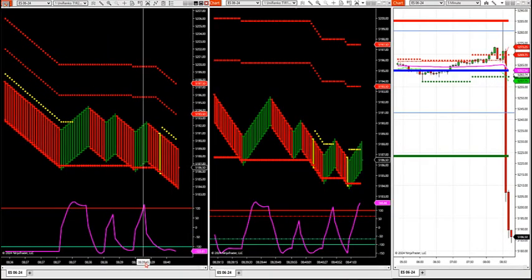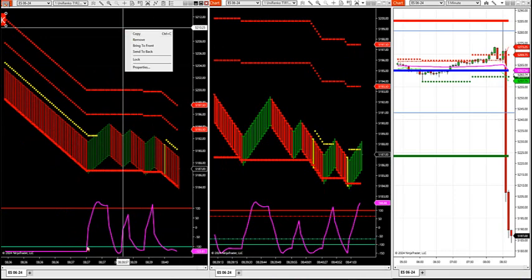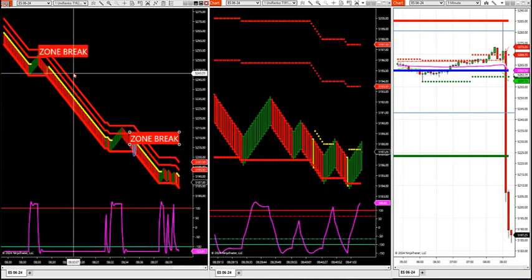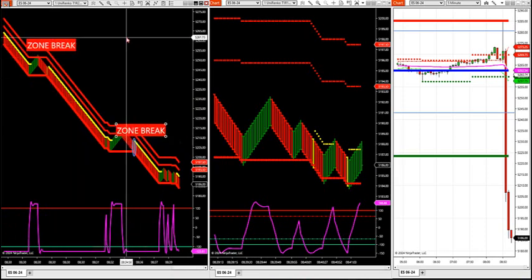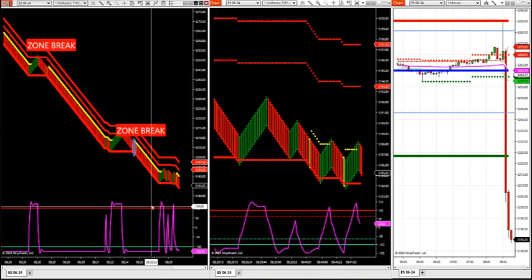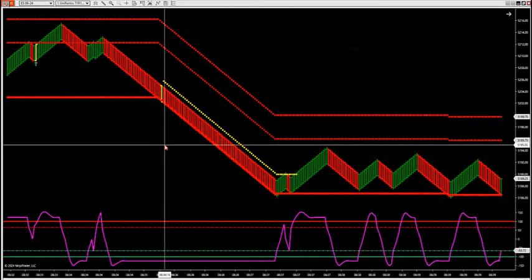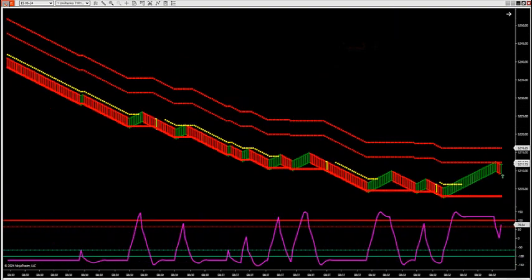So let's take a look at, I have 2 charts in the room. I got my larger Renko size over here. I'll skinny this down. These are my zone breaks today. I got a larger Renko size, which is a 120.20 in the room, and I got a smaller Renko size. The smaller Renko size, you can see we have zone breaks on the smaller Renko size also.